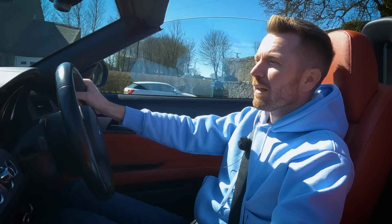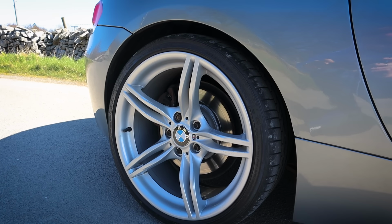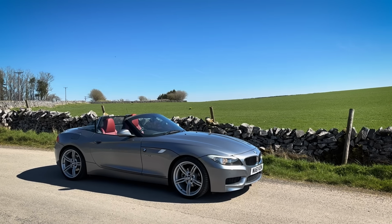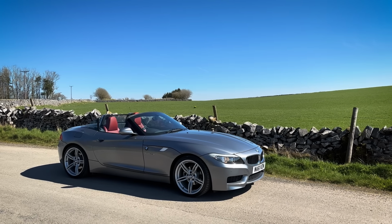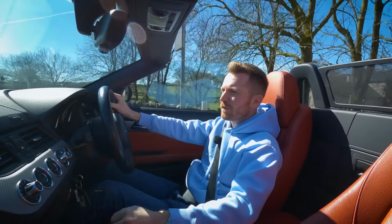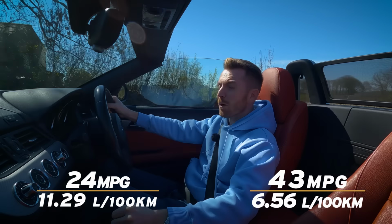The other good thing with the Z4 is that the servicing costs aren't ridiculous. The most expensive thing on it are the tyres. Run flats are more expensive than standard ones. The running costs in general vary wildly depending on which model you go for. This, I suppose, is a middle-of-the-road model, so I may as well talk about this. This will do 24, 25 miles per gallon round town and 42, 43 on a steady motorway run.